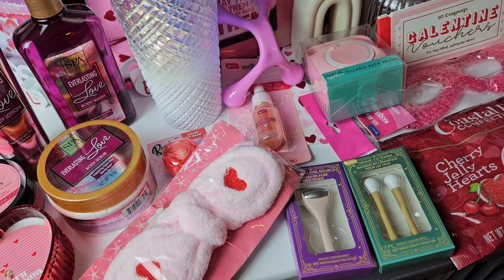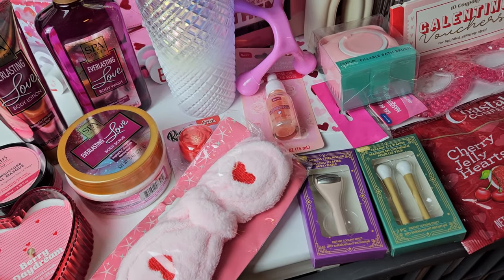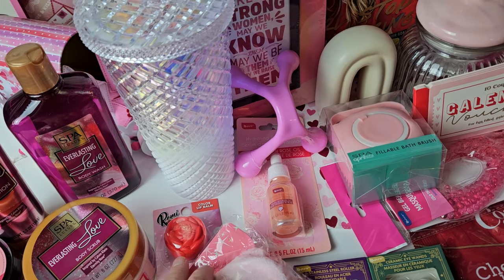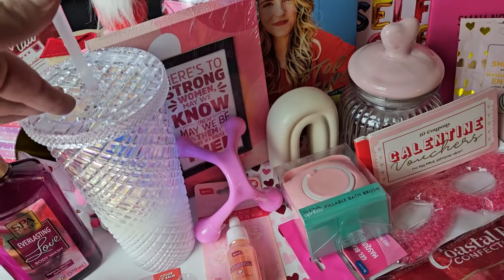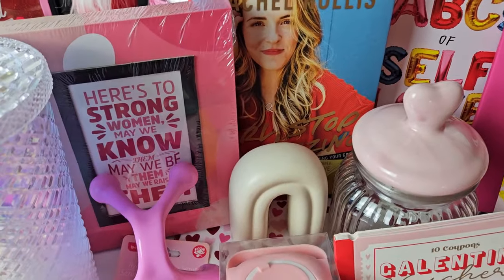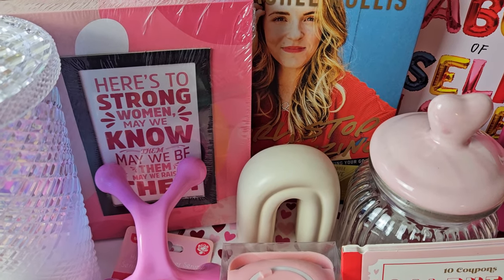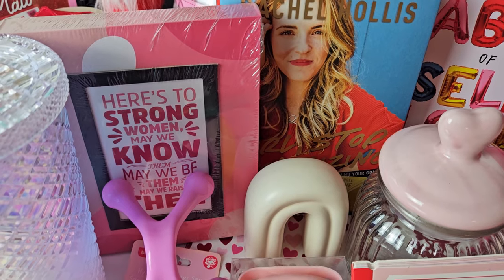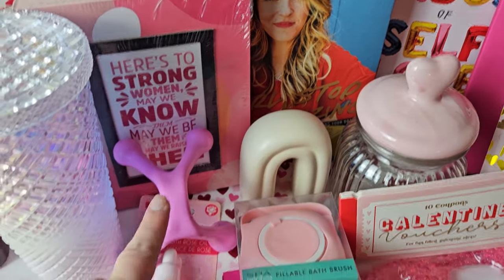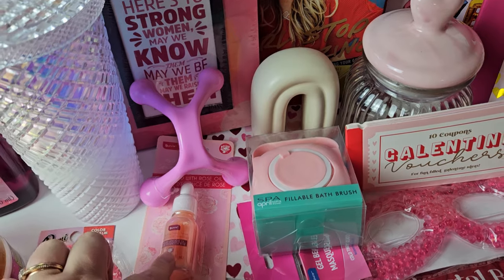This is just a hair tie, things to pull your hair back while you're doing face masks, washing your face, doing all the things. We have a color lip balm that's in the shape of a rose, so it fit the theme perfectly. A nice cup to add in the water, flavoring, anything you want to put in there. I did a cute little sign. It says, "Here's to strong women. May we know them, may we be them, and may we raise them," because it's Galentine's Day. It's all about being strong and the togetherness of women. A back massager, some rose oil face primer serum.